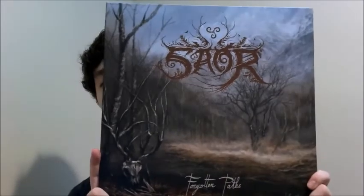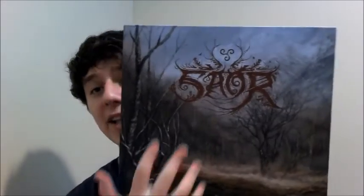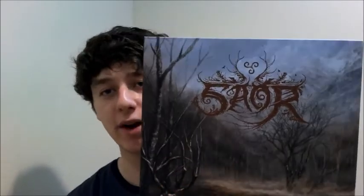The next record that I want to show off is Sayar with Forgotten Paths. This is a black metal release that came out earlier this year that I really loved, and I'm happy to now have on vinyl. I love the artwork for this thing. It probably doesn't look as good on your end, but in person it's really beautiful to look at. I love the band logo and how it blends in with the decaying trees in the background here.